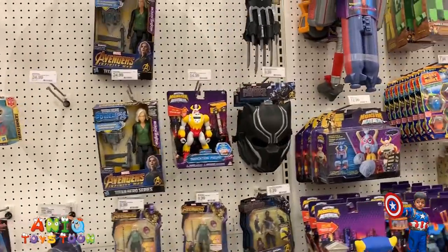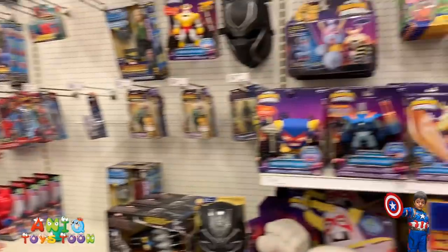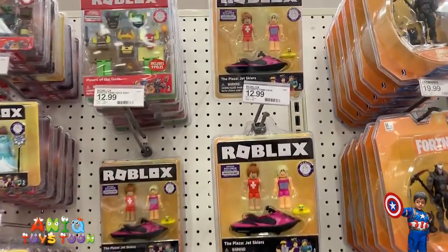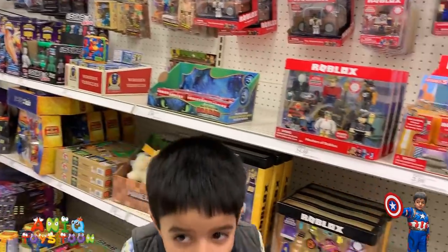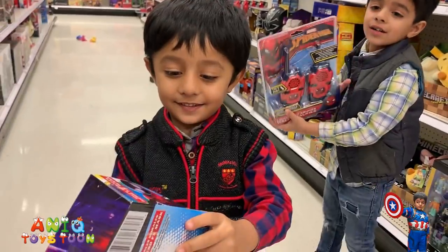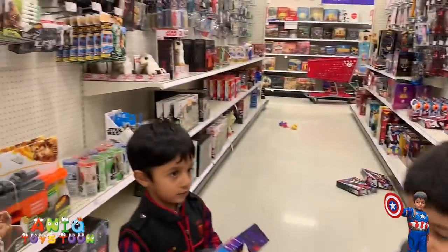Alright, so we have a bunch of masks. Look at this! This is a little Spider-Man. This is big Spider-Man. Okay. Alright, so we have me looking at other toys. Alright, hold on. Can I see? Hello. It's a walkie-talkie, Spider-Man walkie. This is the Spider-Man mask, Aniq. Look at this. Roblox. It's a block. It's a black, I know.